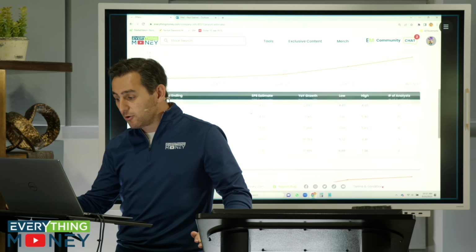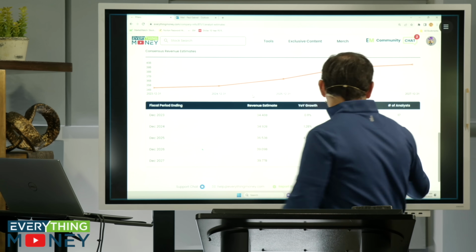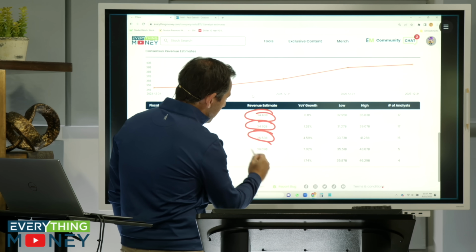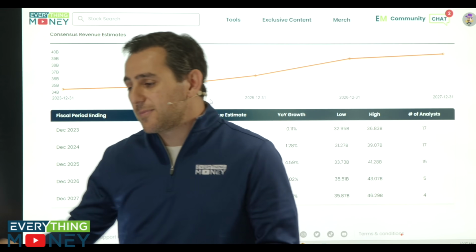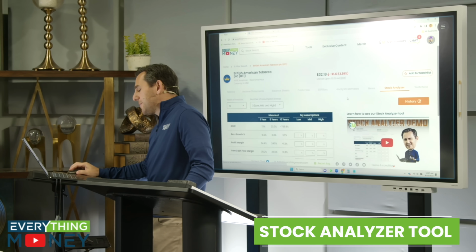Let's see what the revenue growth assumptions are. So the revenue growth assumptions, according to analysts, are pretty steady. Not much growth. Actually, the biggest jump is in a few years. So not much sexiness here. Now, guys, it leads us to the next question. What's the price to pay for the company? That's why we have the stock analyzer tool.